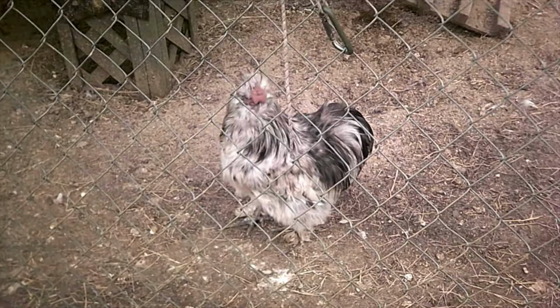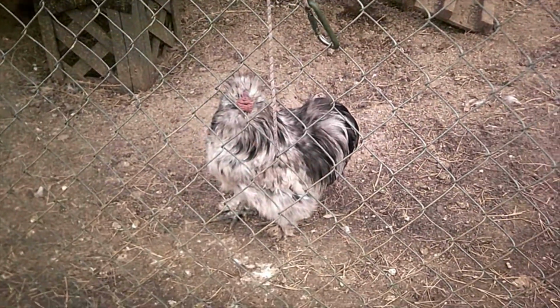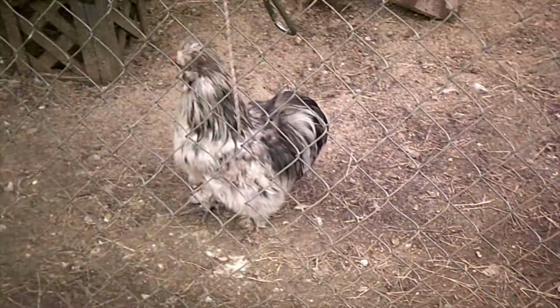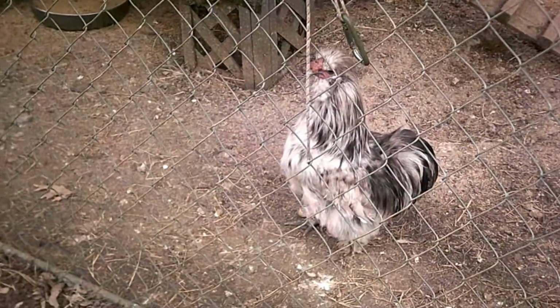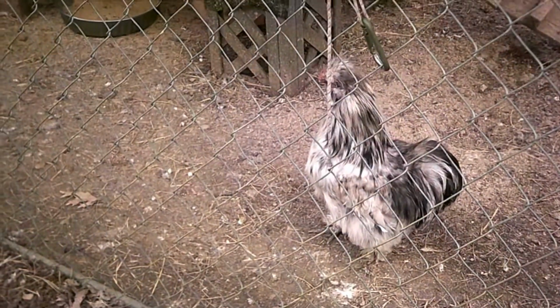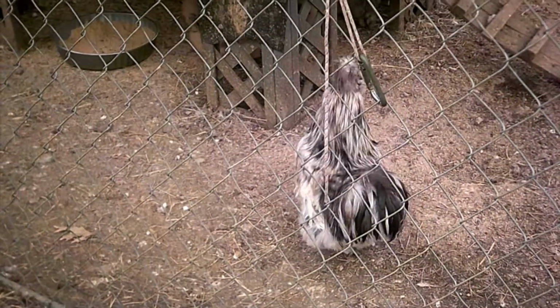Do you need a rooster for your hens to lay eggs? Absolutely not. You do not have to have a rooster. There are plenty of benefits to having roosters. They help protect the flock, of course.